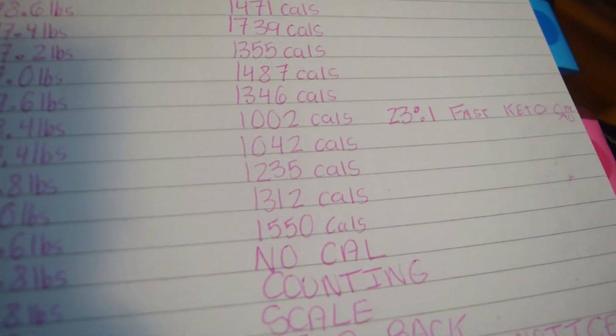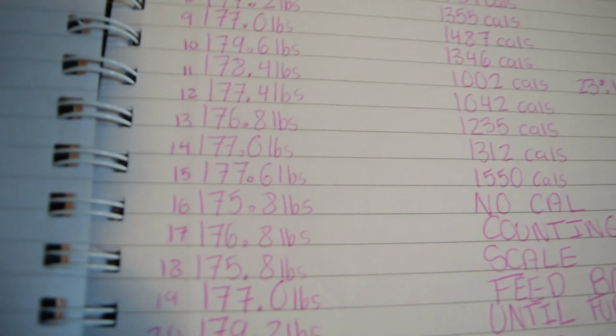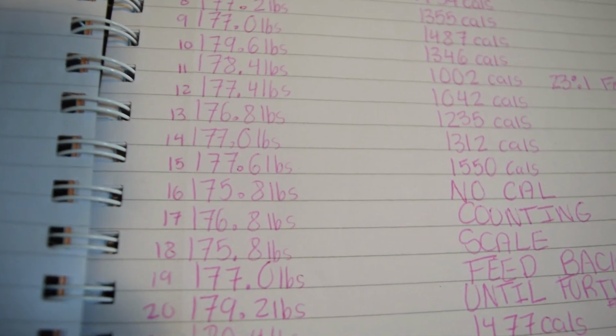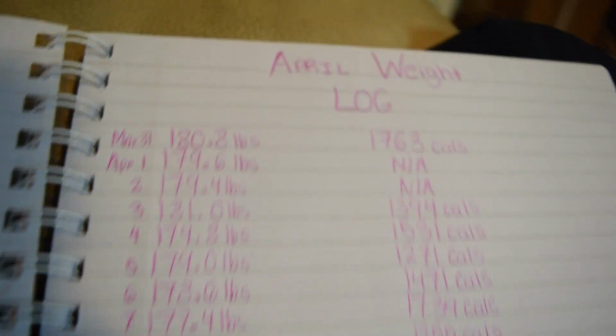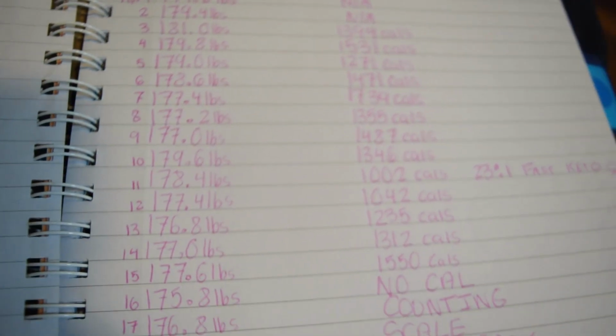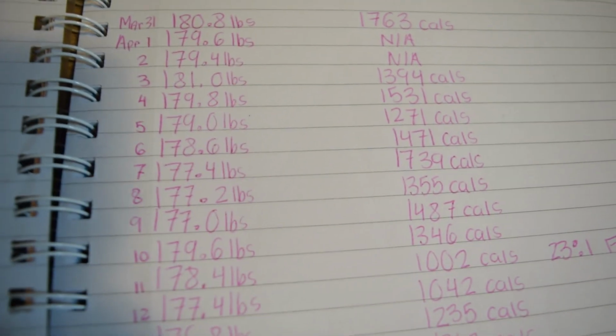Literally, when you do 23-1 intermittent fasting with keto, you're barely going to get in 1,000 to 1,200 calories, and you're guaranteed to lose weight with that. As you can see, the scale trend right there is down. No calorie counting. This is when I was doing stuff with coal back in the day. But yeah, look at that. You want it like this. You want it clean. You want it precise. And you use the scale feedback to tell you what to do.